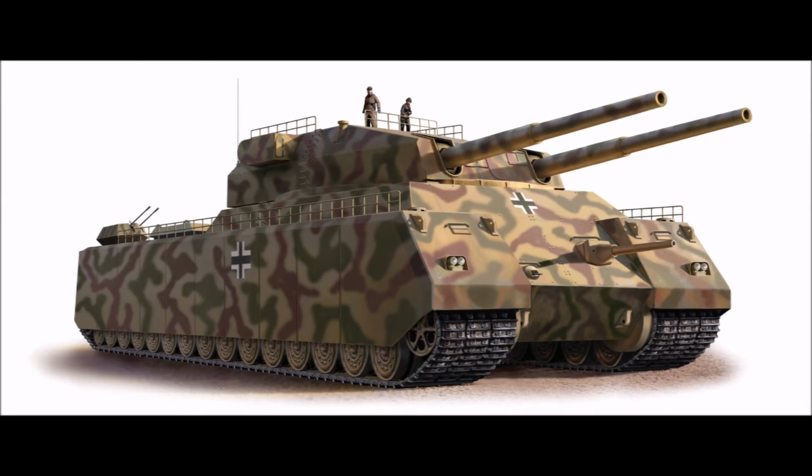Now, to lug this massive monstrosity around, the planned engines to go in this thing were two MAN submarine or U-boat engines putting out 8,400 horsepower apiece. Now, with the weight of the vehicle, I'd love to have seen what the top speed of this thing was, because it couldn't have been that fast.